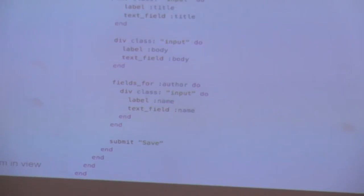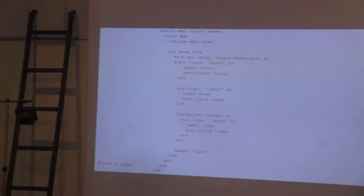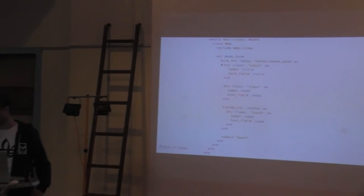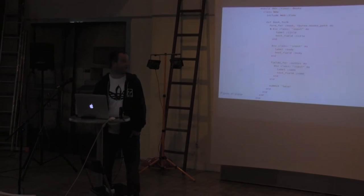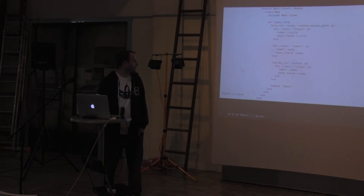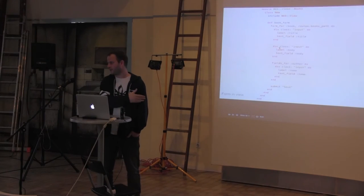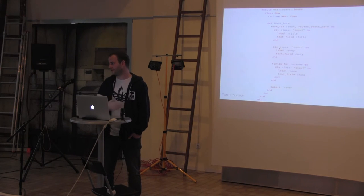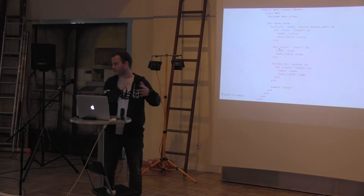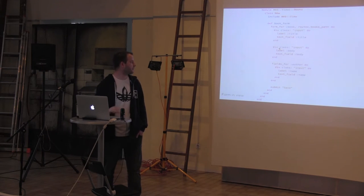My first impression was also like, oh no, I'm not doing this, because it doesn't seem like you can really customize or just shove in some HTML code if you need it. But from what I've tried, when you start to use it, it's not as limiting as one might think. They have form helpers like Rails has, and this is how they look.